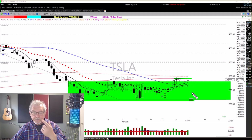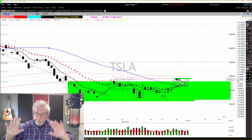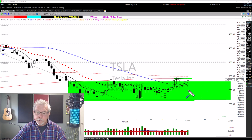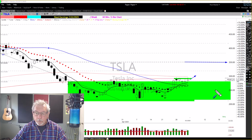I hear that often, price moving up, and then somebody screams, it's failing the 200, failing the 200. Relax a little bit. It's not failing it. Let's not beat it up just yet. It's just trying to sniff out a crack so it can break out. I'm still looking for this area up here around 350 for a target on Tesla.